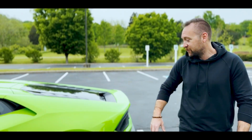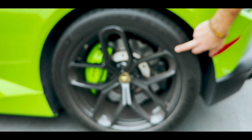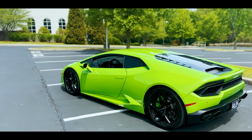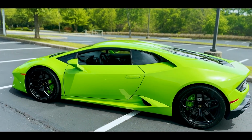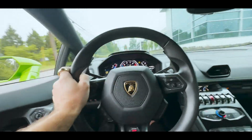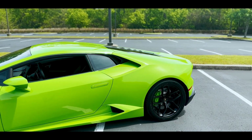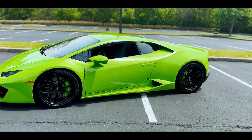So this is the Huracan LP580-2, meaning you got almost 600 horsepower going to these mammoth 325 wide rear tires. I got this thing while in Tennessee, and I'll tell you that the first hour, a car has never scared me. This thing is twitchy. You turn off traction control and she'll get you. You gotta be careful with her.